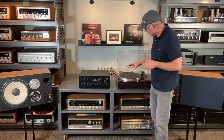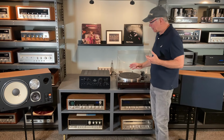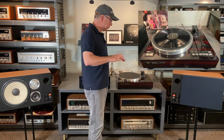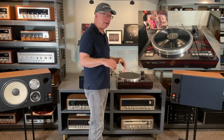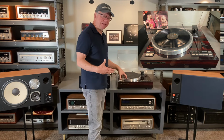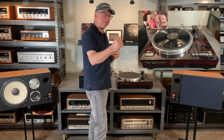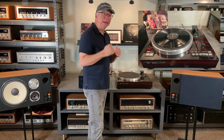To go with that, it's my JVC QL-Y66F, and this is an exceptionally good full-blown automatic from JVC. It was their highest top-of-the-line fully automatic JVC of the time frame. These are the mid-80s, I think from around 85 to 88. So, right at the end of what I would say was the peak of the turntable as far as how it related to record sales. It seemed to peak in that time frame.